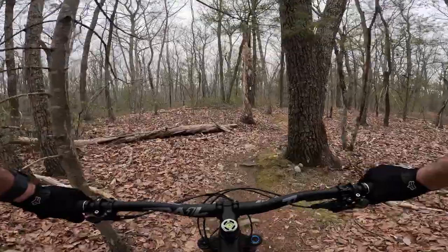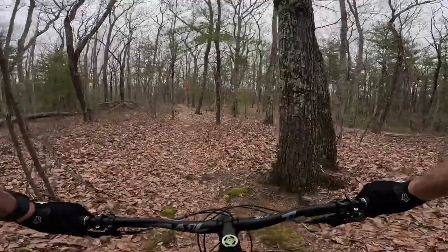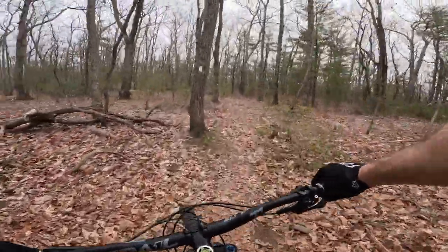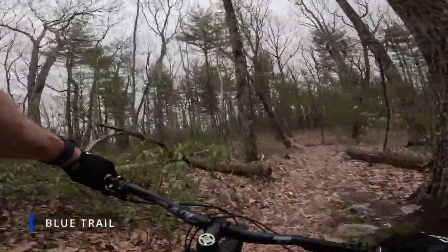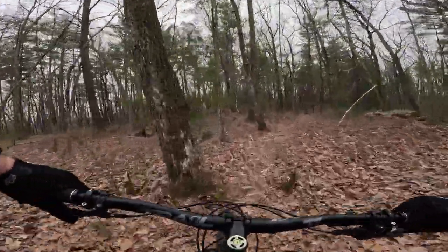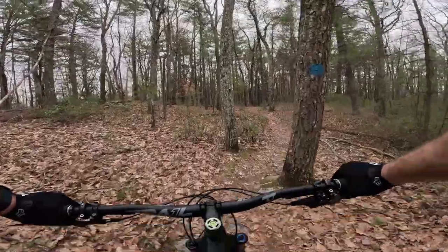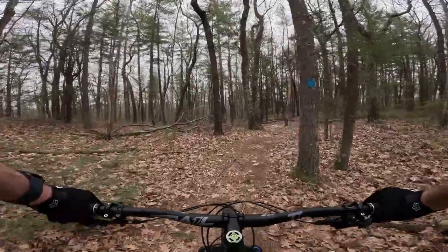Supposed to rain here in a little bit. It's always good to get out and punish yourself. See some blue blazes over there, to my right. Oh yeah, well that's the way I'm going. May do a little more climbing just to see what that other trail is like. I'll probably try to come back here and start at the same starting point.